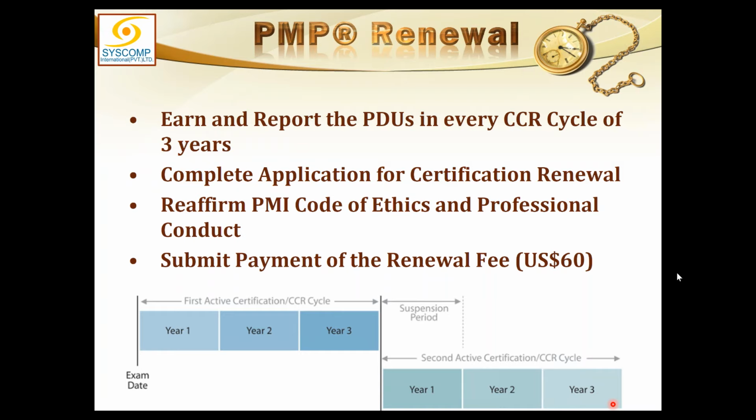Projectmanagement.com. Now, this is a website which was previously known as Gantt.com. It was bought by PMI because this was a very rich site. It had a lot of material and activity about project management. So PMI bought that site and renamed it projectmanagement.com.